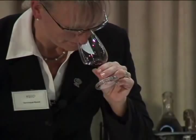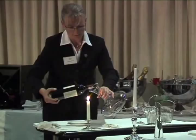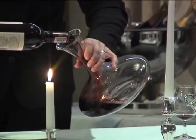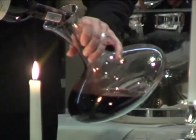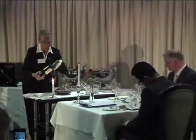The wine is in perfect condition. The carafe has already been rinsed, so it's ready for service. And there's barely a touch of deposit.